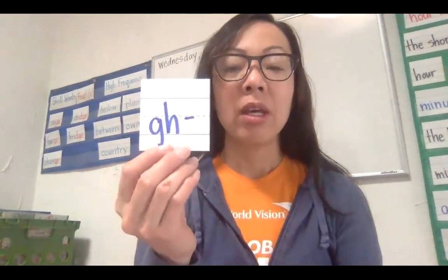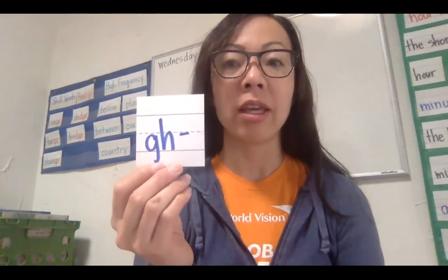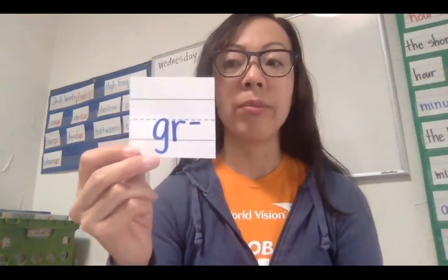Now, scholars, there's one more G starting spelling pattern that I want to talk with you about. When there's a consonant after the letter G and it starts a word, we will have consonant blends. So that letter G will say G. This is not as common, but sometimes we'll see G-H, like in the word ghost. It will make a hard G, G. We use this one quite a bit.